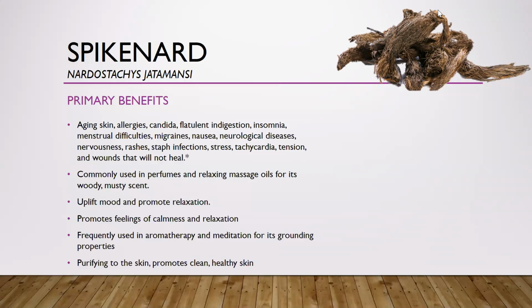So like I said, I haven't really liked the smell of this up until now, but I'm really starting to appreciate it a lot more, and I'm actually excited to pull it out and enjoy a little bit of that tonight. Promotes feelings of calmness and relaxation, and is frequently used in aromatherapy and meditation for its grounding properties. Now remember, we always talk about how roots and tree bark and things like that really are centering and grounding. So this is a root, so it has grounding properties, right? And it's purifying to the skin, promotes clean, healthy skin. So again, helps to purify your temple, right?